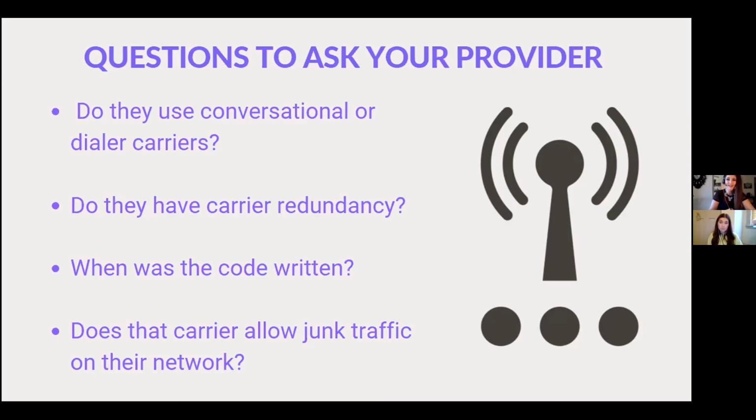From there, you're going to want to ask them a little bit about when the code for their dialer was written. Some of these codes out there, unfortunately, are kind of dinosaurs. And with that said, a super old piece of code is just not going to perform the way that more modern code is. So finding out when that code was written can be super important in getting an idea for how well your calls are going to be placed.